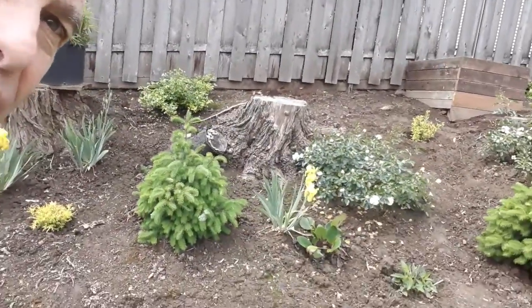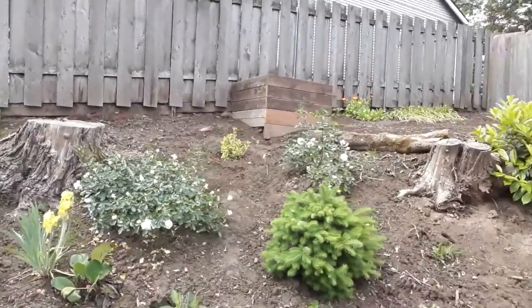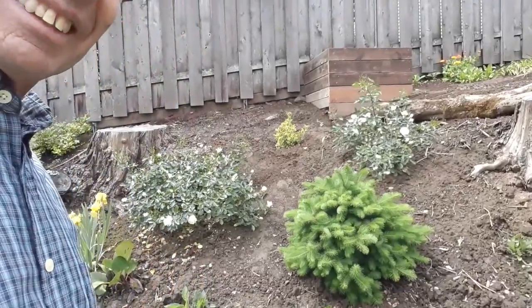There's a couple of future Christmas trees down here. Actually, there's 5 of those scattered around the yard. Actually, this one over here, that's going to be more like a Christmas bush, I'm afraid. It's not really shaping up like a Christmas tree.